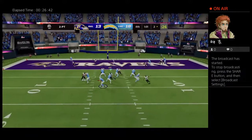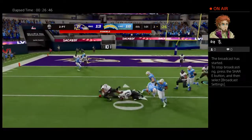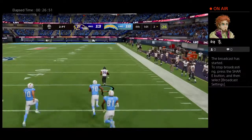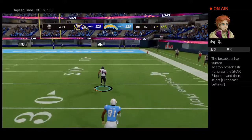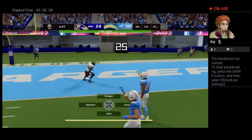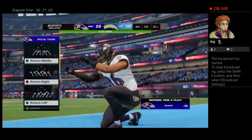Herbert. Oh, no, he lost the football. And it's picked up by the Ravens. And nothing but daylight ahead. He's at the 40, 20, 10, 5. And can you believe this? It's 2 points the other way on the fumble return.